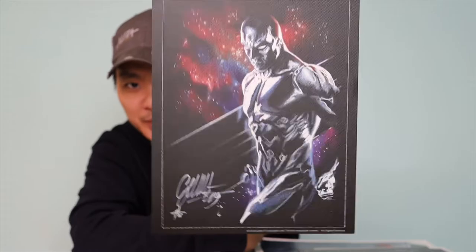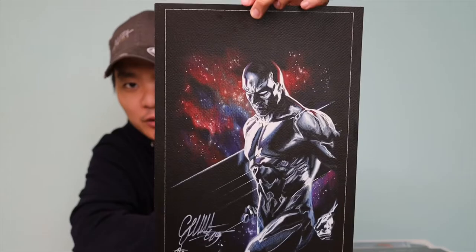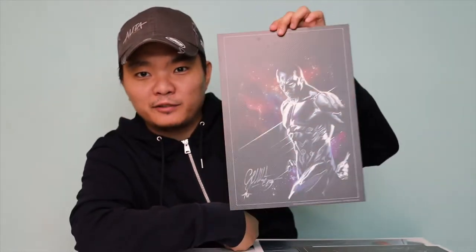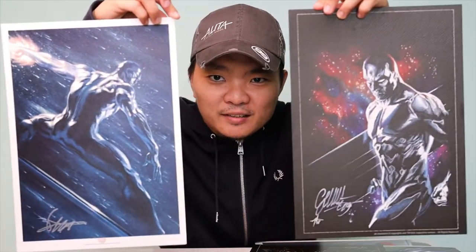I also wish there's a bigger version of this one. I really wish there is a canvas of this one as well. That one I will definitely buy. I already have one Silver Surfer canvas, and it's already framed. I really love that one. Maybe I can just show you. These are actually the same size, but the other one is on white paper, and this one is on black paper. So look at this one. Look at that. Amazing stuff. Look how amazing that is.